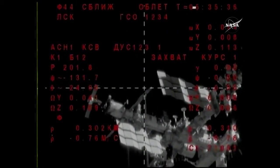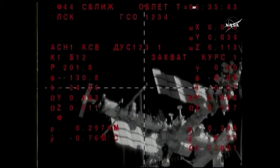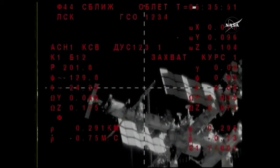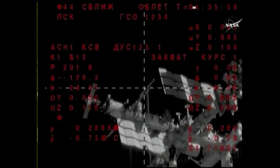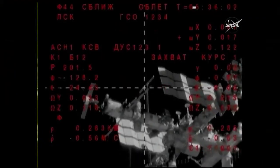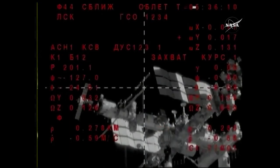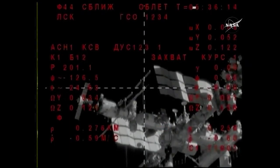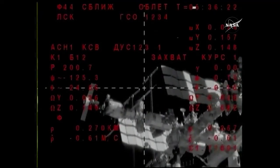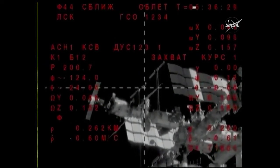0.76, 0.76 is the closing rate. Copy. The range is 290 meters. The rate is 0.75. Copy. Meters is the current range, and the rate is 0.6, and the word S is nominal.